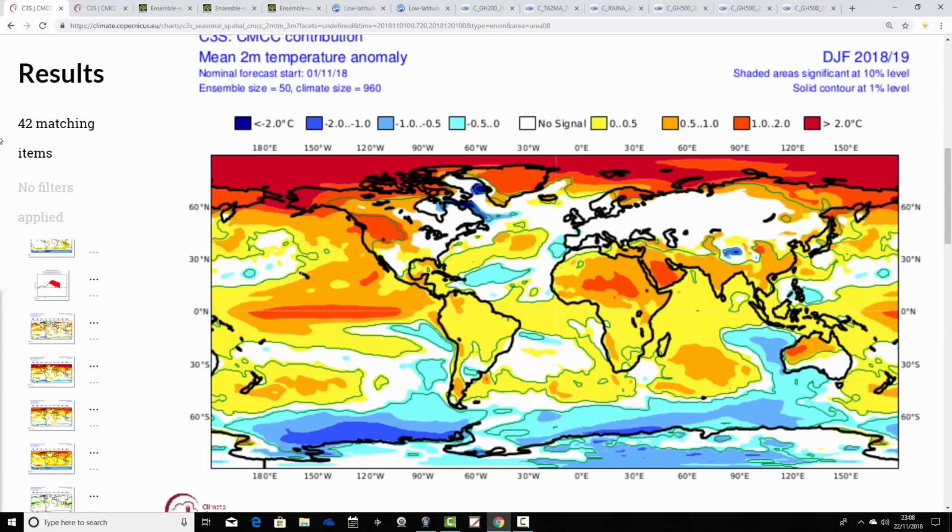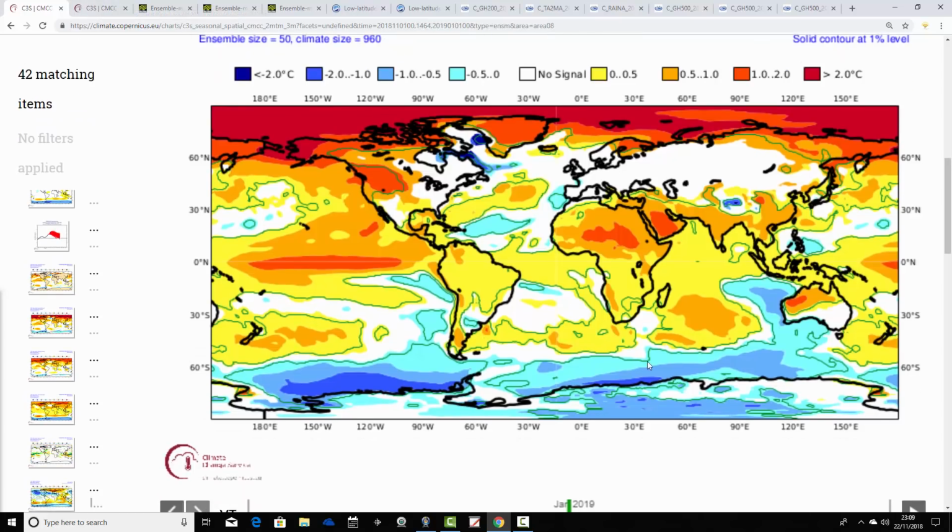Again, as is often the case with these long-range seasonal models, it's not particularly cold with its temperature anomaly. All of this white area, where the model thinks there's no signal, with that mean sea level pressure anomaly should be colder than average. You would expect a colder than average winter there, much in line with what Meteo France is showing, probably more extreme actually than what Meteo France is showing.